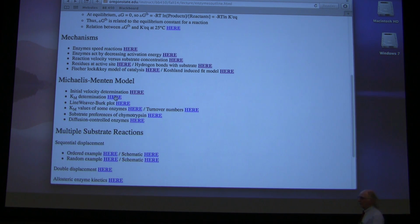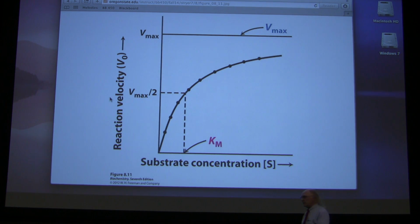You've heard the first one, and the first one, of course, is maximum velocity. The next one I want to talk about is one that's a little harder to get your heads around, but it's not overly complicated. It's called Km, or the Michaelis constant. Okay, you see it right here. The Michaelis constant, I'm going to tell you what it is and how we get it, and then some considerations about it. What it is, in simple terms, is a measure of the enzyme's affinity for its substrate.